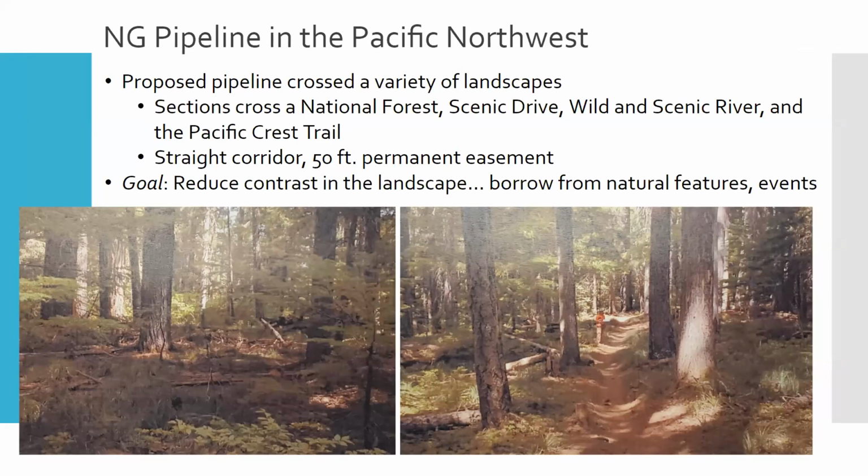But this potential line corridor crossed a national forest, a scenic drive, a wild and scenic river, and the Pacific Crest Trail. I don't know how many other visual resources you can cross in one segment of pipeline corridor, but it did. Essentially, it was a fairly straight corridor with a 50-foot permanent easement. And I worked with an ecologist, a wetland scientist, and also a visual resource specialist on ways to reduce contrast in the landscape and to borrow from natural features.